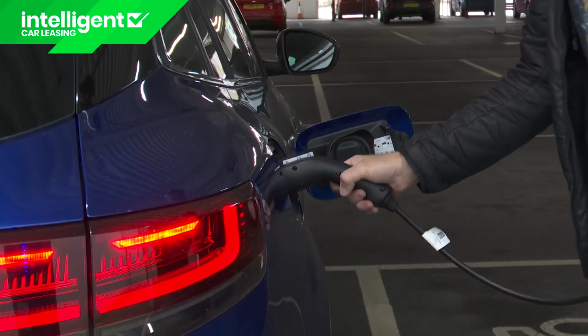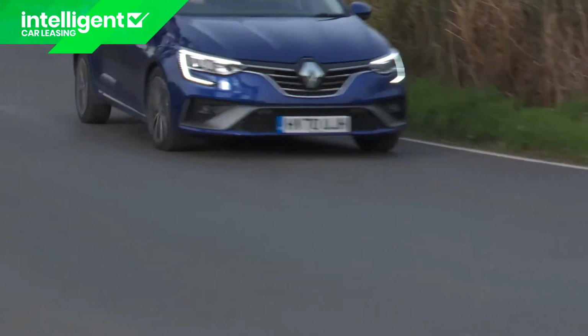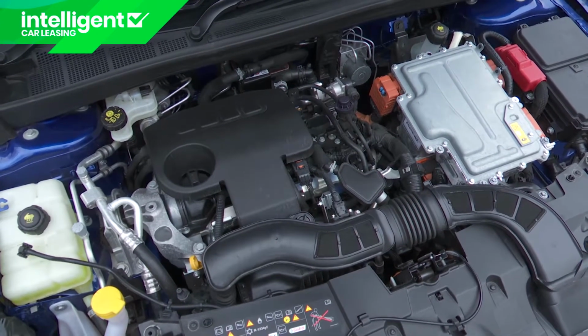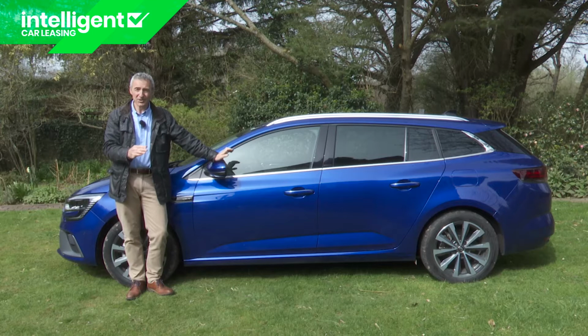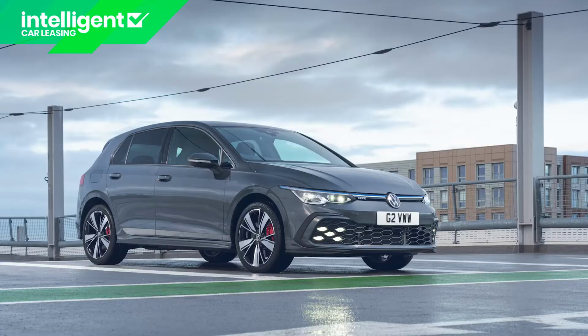A plug-in setup offering up to 30 miles of WLTP all-electric range, quite enough to cover most people's daily commute. A 1.6 litre petrol engine to smoothly cut in when the range is exhausted, and a price tag that's much more affordable than that of the car that has hitherto emphasised the plug-in family hatch, Volkswagen's Golf GTE.